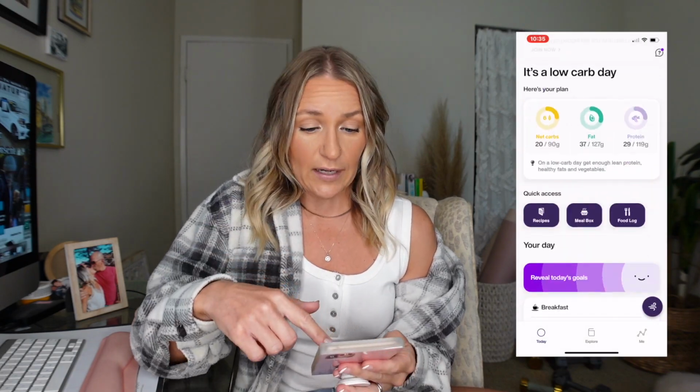If you're looking at doing macros, for instance, especially with Lumen, say today for lunch, I know that I'm gonna have leftover pork chops on salad. So I'm just gonna do greens, some avocado, bell pepper, and pork chop, and that's it. Maybe a little bit of olive oil. So let's pop up lunch right now, okay?